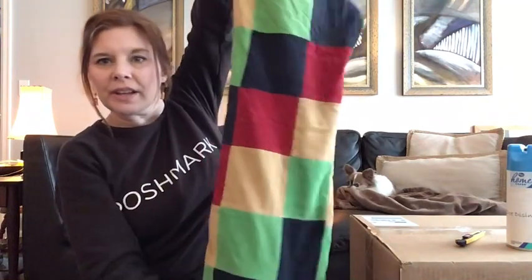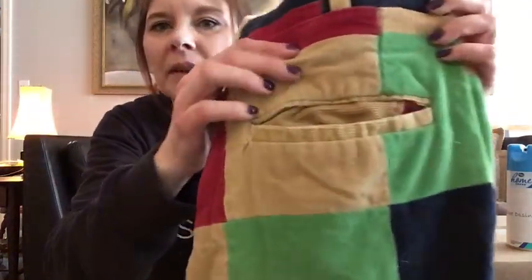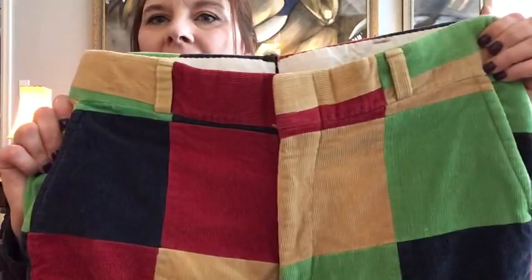Anyway, pair of corduroy pants. You can see up close, corduroy. And they're fun. I figured somebody will definitely have to have those.